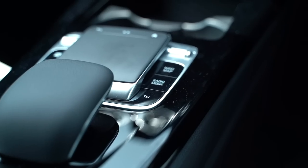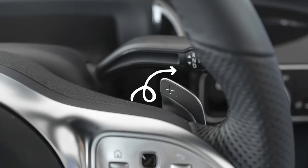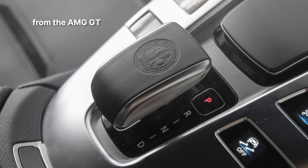What I also really like about the cabin is the fact that the center console is now clear. It's very clean, very concise. But I think it comes at a bit of a price. The gear lever is now at the signal stop, so it takes a lot of getting used to. That I really don't like. It doesn't feel as intuitive as it should be. But the good news is the true blue AMG models still have the gear lever on the console, which we all prefer.